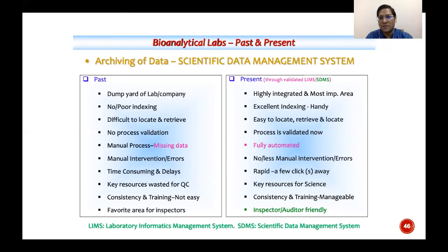Today, because of the introduction of scientific data management, SDMS is highly integrated and the most important area. Why is this the most important area? Not only to beautify, it is the most important area for auditors, because they have only one way to see whether a study was conducted and properly conducted: proper documentation and documents available with you, by which they can reconstruct and reassure that this study had been conducted by you ethically and scientifically. Those documents are so important.